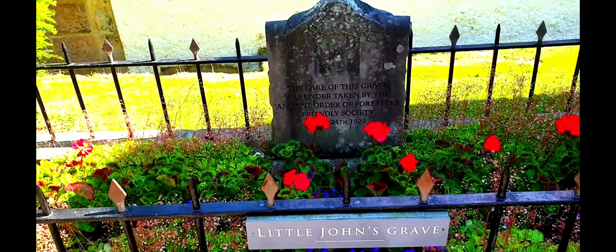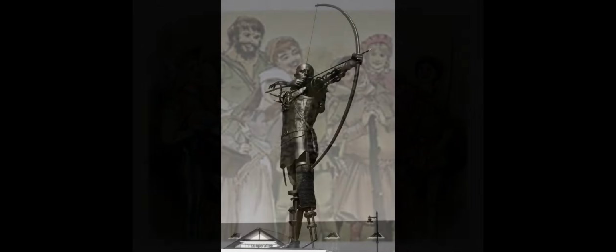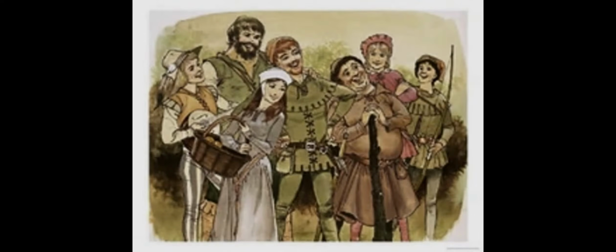And there's an inscription that reads, "Here lies buried Little John, the friend and lieutenant of Robin Hood, who died in a cottage east of the churchyard." The grave is marked by this old headstone and footstone underneath this old yew tree, and there is a large distance between them, about 8.5 foot.